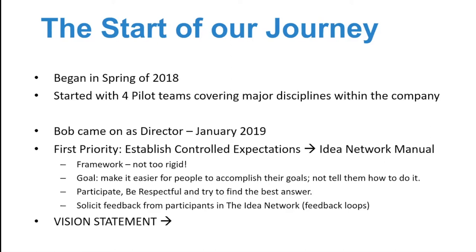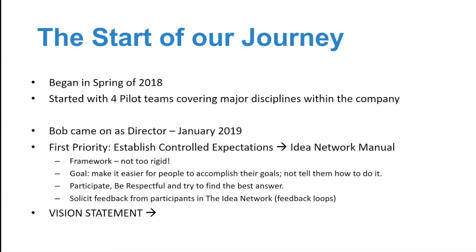One of the things I learned really quickly is we have a lot of different business units, a lot of people with different levels of communication and problem solving skills. So making it rigid, saying this is the exact path you want to follow, really wouldn't fit for us. We focused more on a general framework. I would call them baby bumpers on the bowling alley, just to keep people in the rails, but have them find their own way of managing continuous improvement, their own style. Our job was to make it easier for them to accomplish their goals, not tell them this is how you do it.